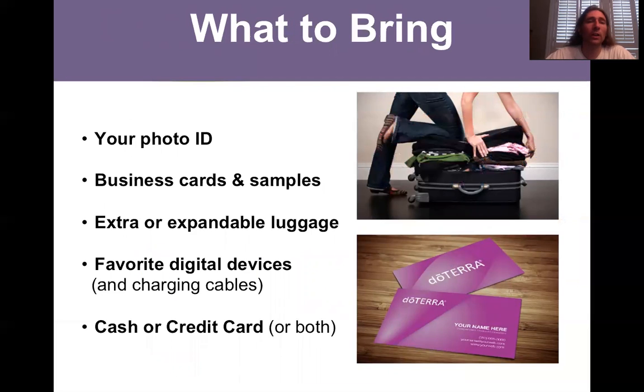So what to bring? You have to bring a photo ID, business cards and samples. People in Utah say it's saturated, but it's not. We've gone to restaurants and we've gone out to do things, and we've met people that ask, "What are you doing here?" We tell them we're with doTERRA. They ask what it is, and we've got business cards and samples ready to go. If you're flying or traveling, people in the airport, you never know who you're going to run into. So business cards or samples or something is nice to bring with you.